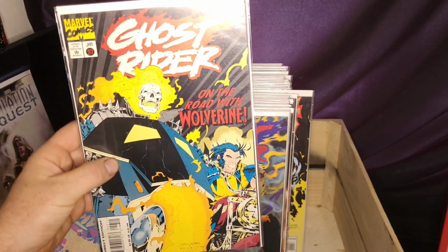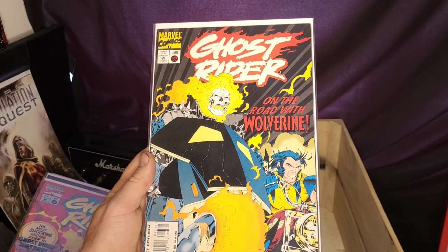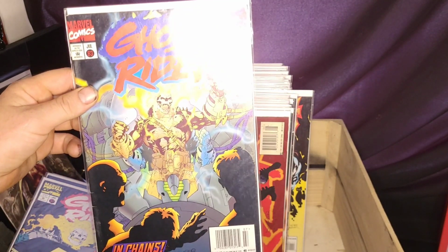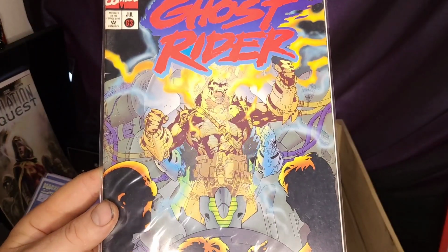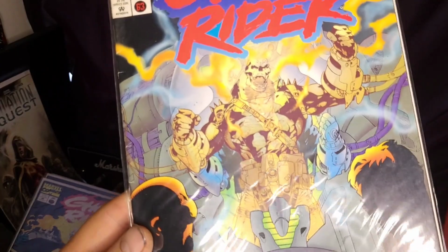Number 57, with everyone's favourite, Logan, on the road with Wolverine. Lovely. Number 57. Now we're doing another massive jump to 63. So this is from 1995. Part 2 of 4 in Chains. Ghost Rider in Chains. And I don't know if you can see the man in the middle of the Ghost Rider.